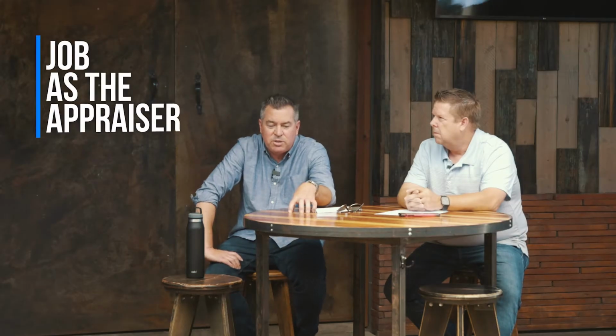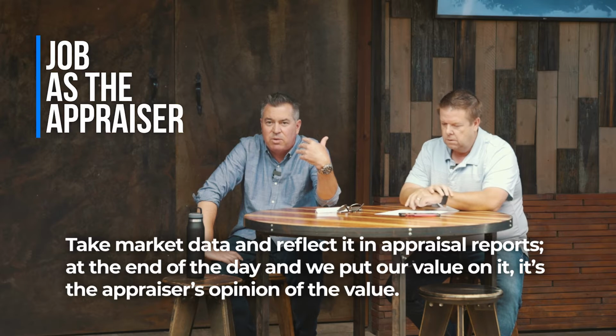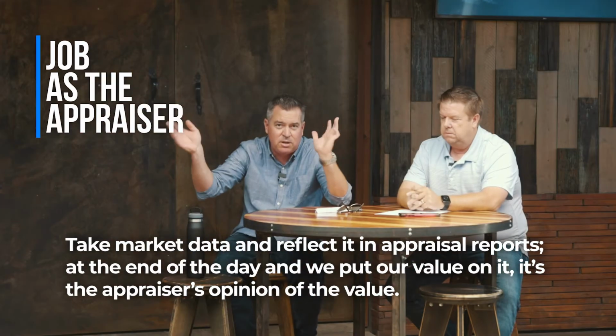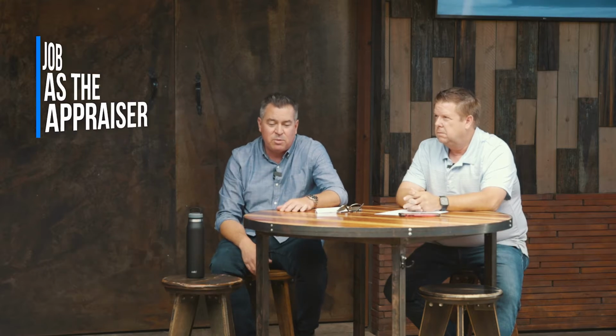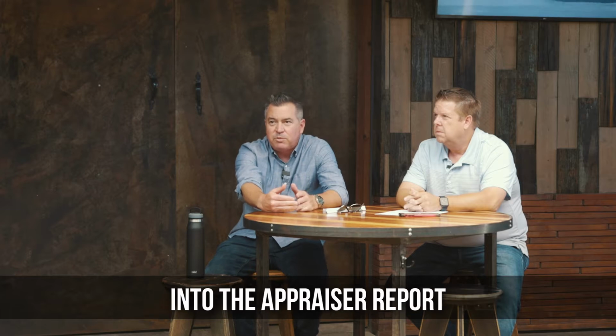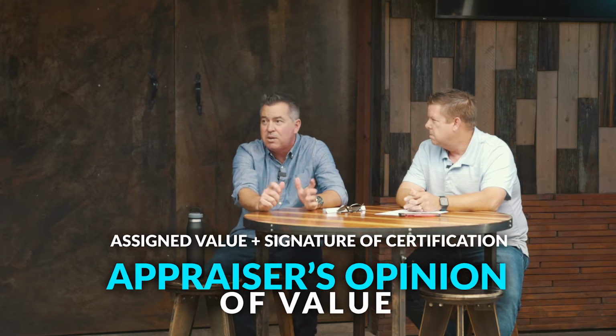Our job as appraisers is to take market data and all the data that we get in our reports. If you guys ever looked at appraiser reports, it's 15 pages full of charts and analysis and data and a bunch of numbers and adjustments. But it's our job to take that data and reflect it in our appraisal reports. And at the end of the day, when we put our value on there and I sign the certification, it's my opinion of value.